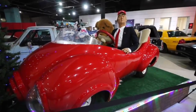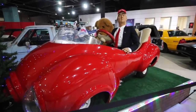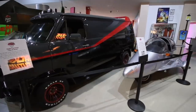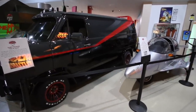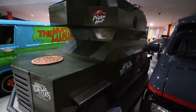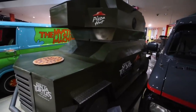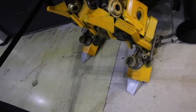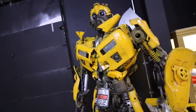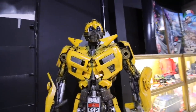Donald Trump has hopped in the WHO car and taken it for a spin. Oh man, the A-Team van driven by the one and only B.A. Baracus. Love that show. For promotional use in 2014, that's the pizza thrower, Teenage Mutant Ninja Turtle style. Made from scrap parts, this bumblebee stands an incredible 8 feet 5 inches tall.